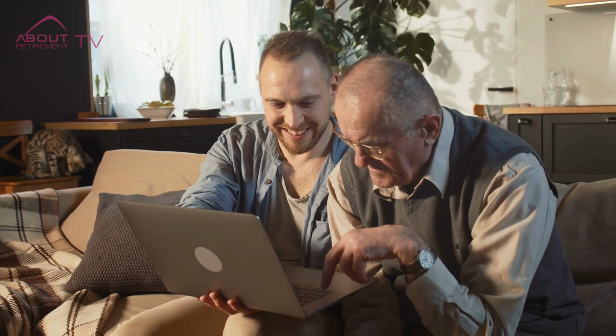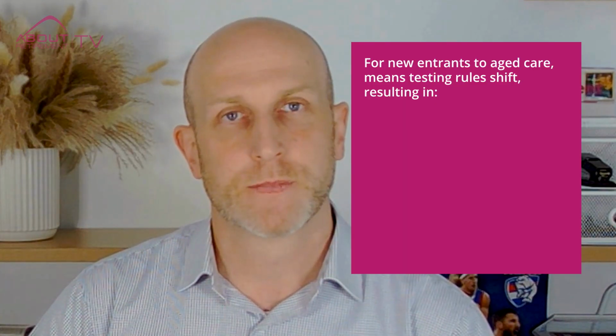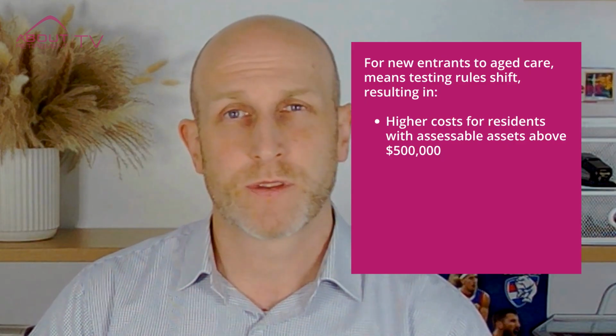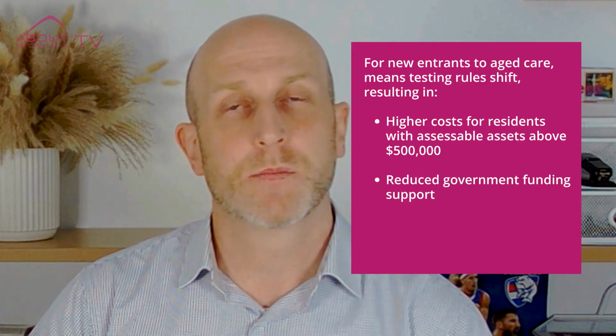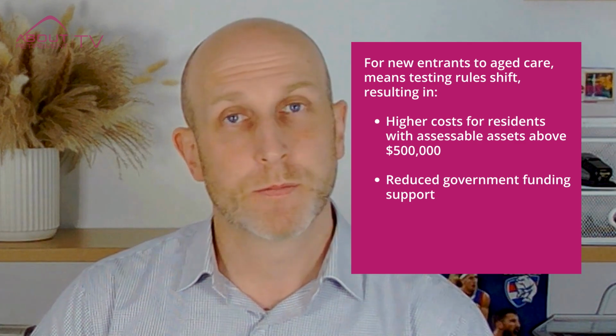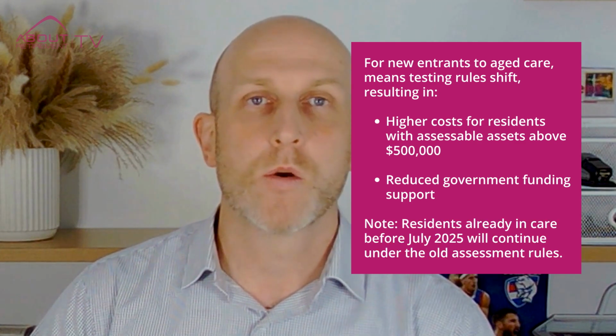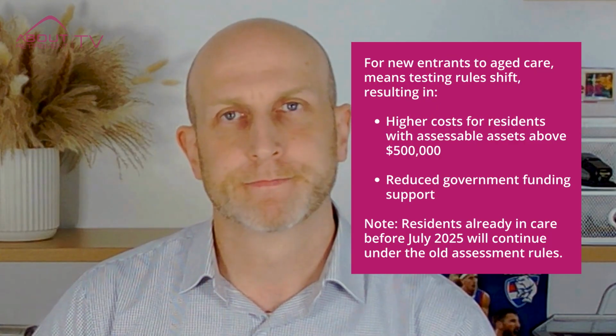The current funding model to cover the cost of care and support services is paid partly by the government and partly by the resident, depending on their financial means and what type of aged care home and services are provided. For new entrants from July, the means testing rules shift, resulting in higher costs for residents with assessable assets above the $500,000 mark and less of the funding provided by the government. But importantly, for those already in care before July 2025, the old assessment rules apply.